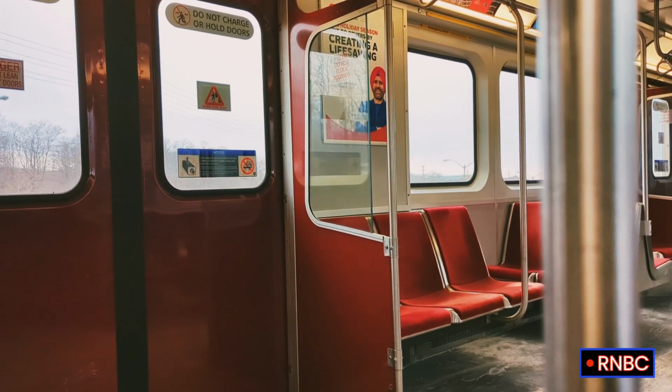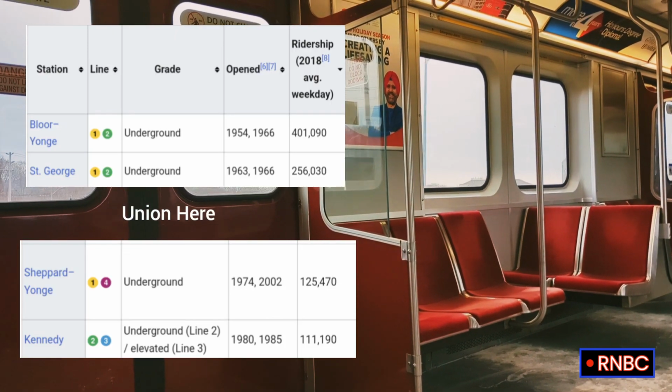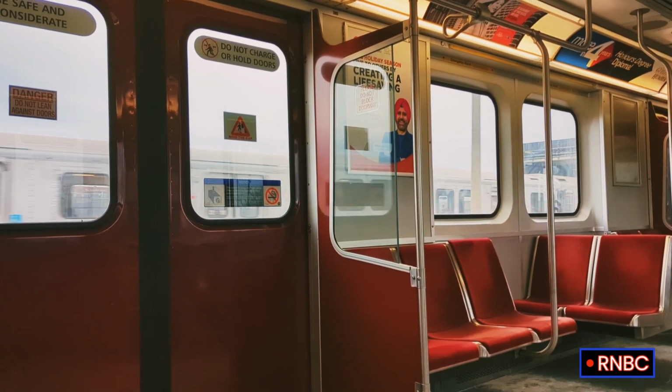Coming back to the eastern terminus of Line 2, Kennedy. It is the third most used station on the Green Line. This is after the two interchanges with the yellow line on this line, which are St. George and, of course, the most used station, Bloor Yonge.